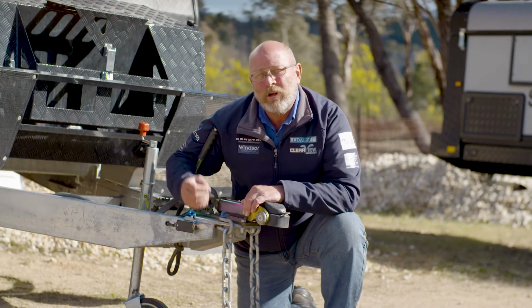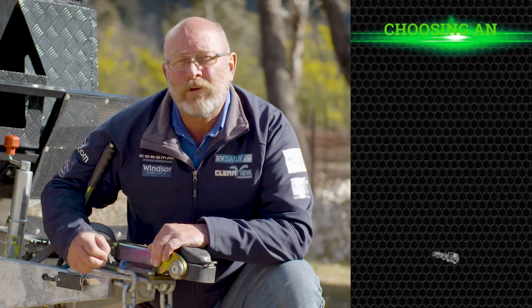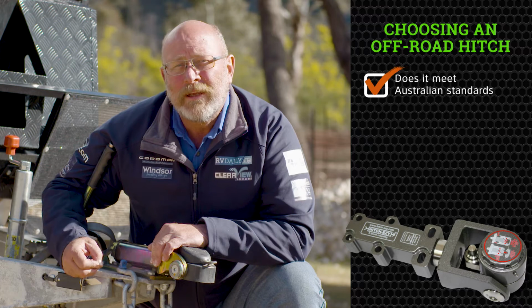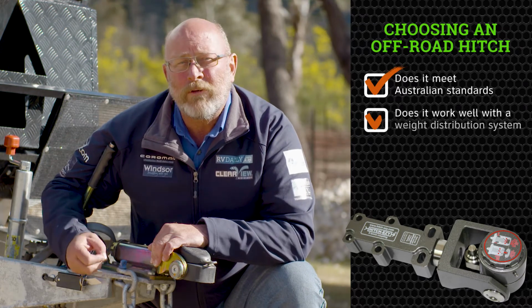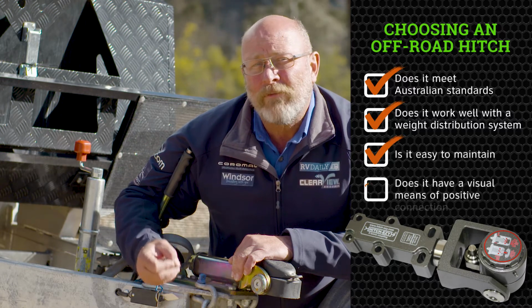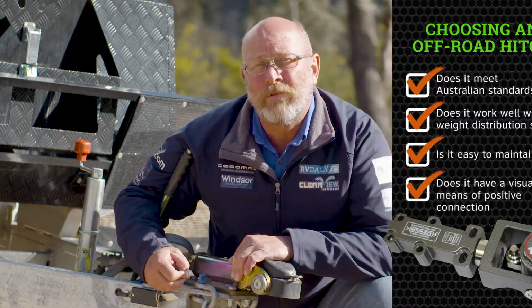When it comes to choosing your off-road hitch, there are a few things to keep in mind. Does it meet Australian standards? Does it work well with a weight distribution system? Is it easy to maintain? And does it have a visual means of positive connection?